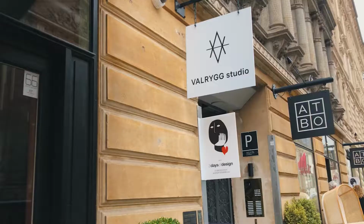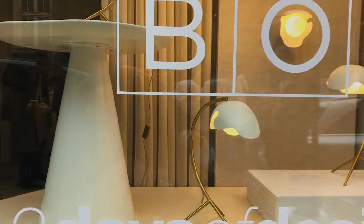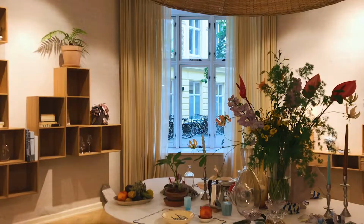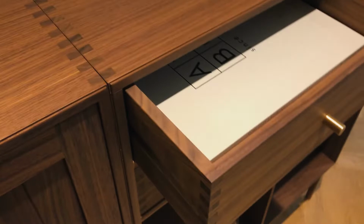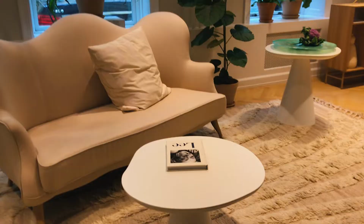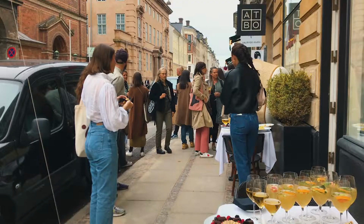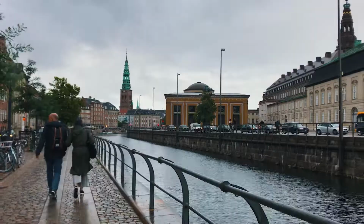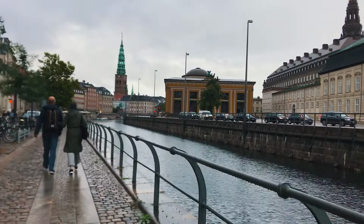Right across the street, there's Ed Bow, famous for its wood cabinets. There were so many other places that we wanted to stop by, but it was pretty hard to fit everything into just 3 days.